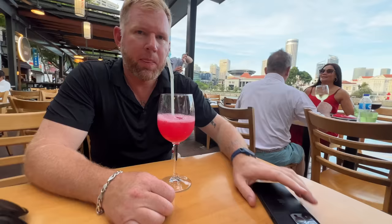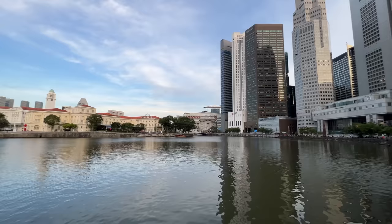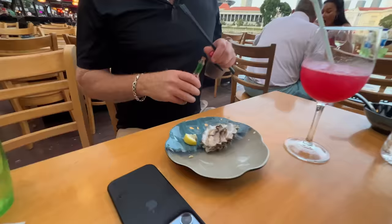Well, we're down on Boat Quay with a Singapore sling. You gotta try one of these Singapore slings. A Singapore sling, or known as a Sing Sling, is just a signature drink that comes from Singapore, as though it was a Mai Tai or a Pina Colada or a Long Island iced tea. It's just the signature drink from Singapore.